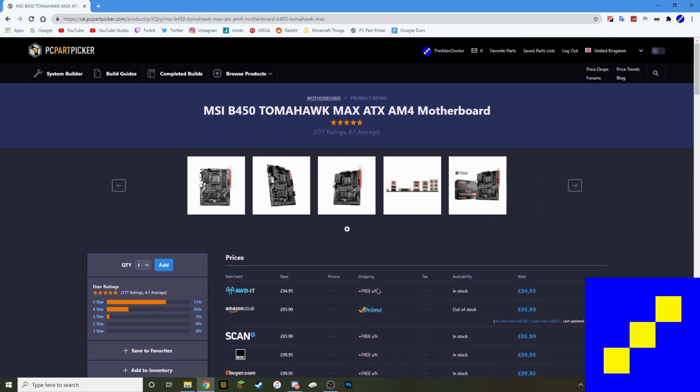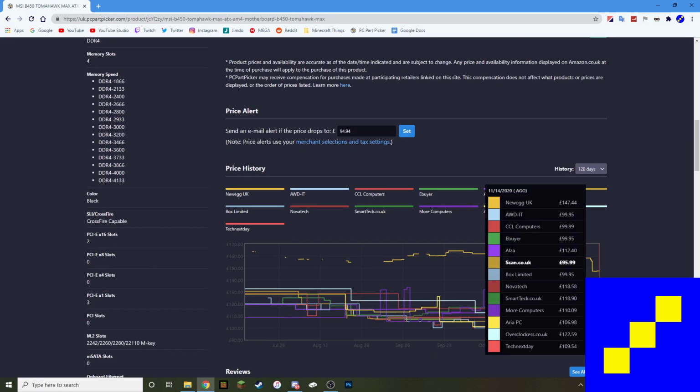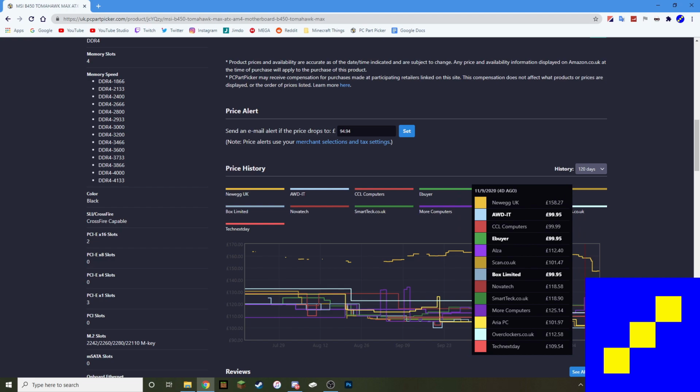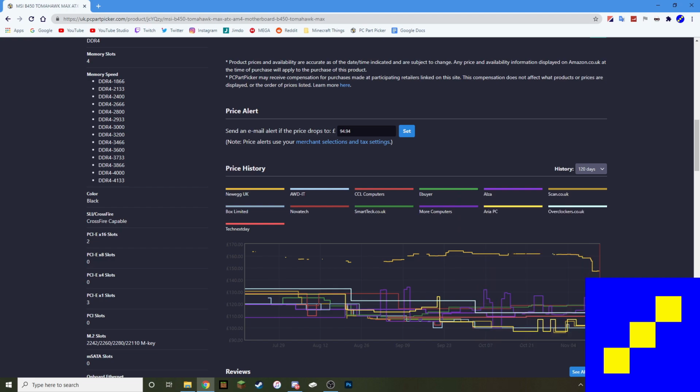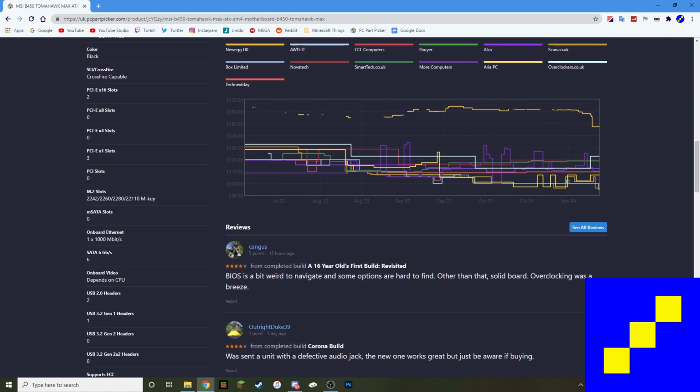And also because the MSI B550 Tomahawk recently came out, there's less demand for this board, so its price is actually slowly going down. If we take a look at this chart right here, you can see today it's £95, whereas just earlier this week, it was £99, whereas now it's actually 95. So its price is slowly going down.